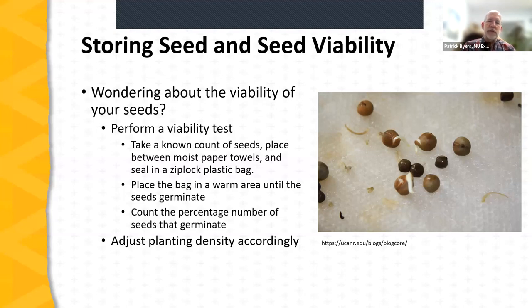This, for example, is useful information if you're direct seeding. Let's say that you've got some radishes and only about 50% of those radish seeds are still viable. Well, I would then take my seed and plant it twice as dense in the garden, recognizing that a good part of those radish seeds are just not going to sprout.